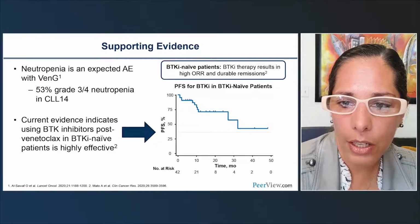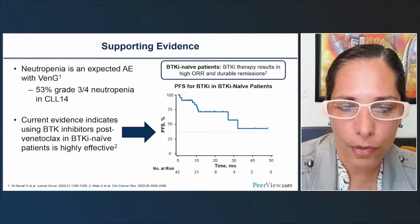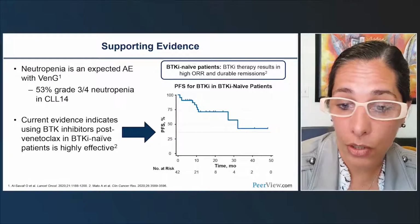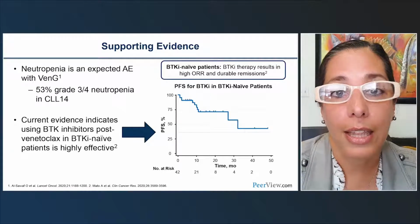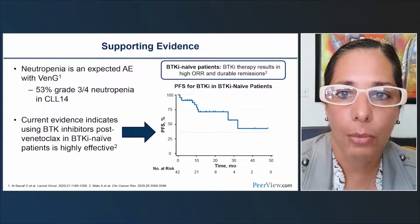And then clearly you can see here that some of the data that we've amassed over time indicates that using BTK inhibitors post-ven in BTK naive patients is effective. We've shown that data. Again, if somebody is BTK resistant, obviously patients don't do as well when re-challenged with a BTK inhibitor.